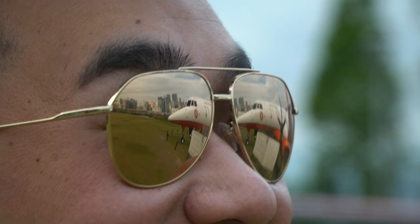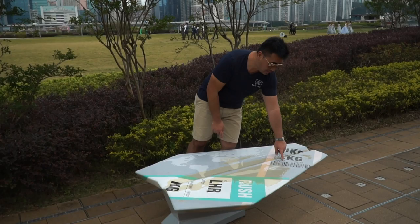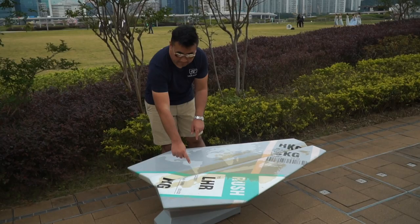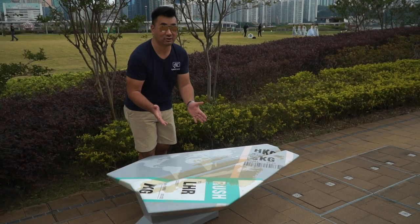This is history here. The last flight landing in Kai Tak was from Chongqing on 5th July 1998, KA841, a Dragonair A320, 11:38 p.m. That's the last flight ever landed in Kai Tak. And the last flight ever took off from Kai Tak was Cathay Pacific 251 on the 6th of July 1998 at 2 minutes past midnight. Guess where they go to? London Heathrow. A Boeing 747-400 went to London Heathrow.